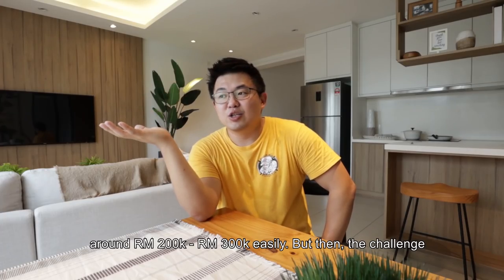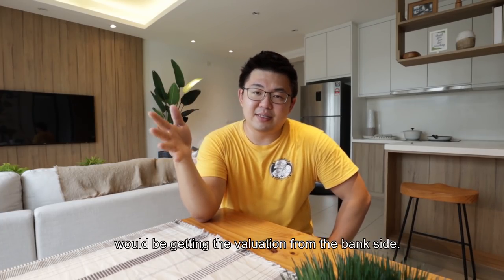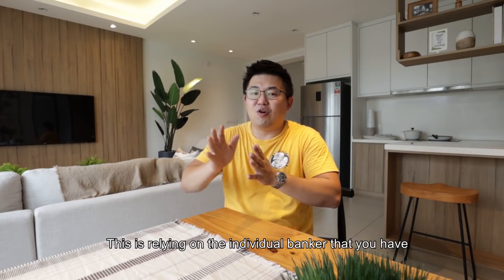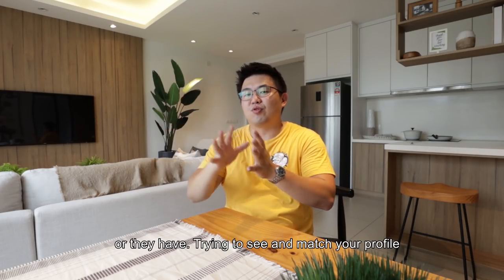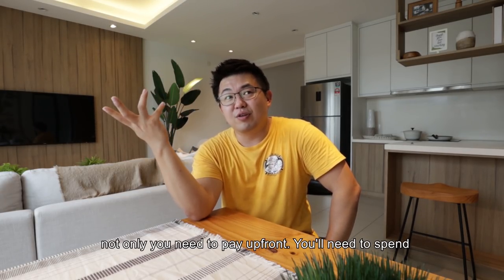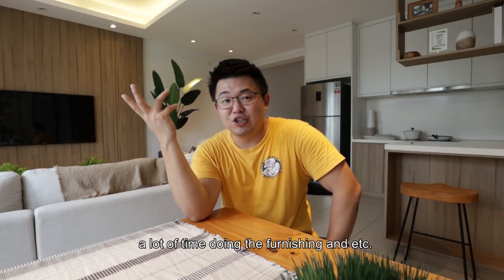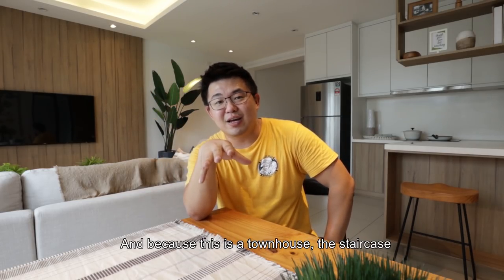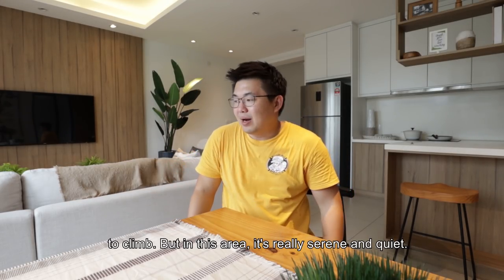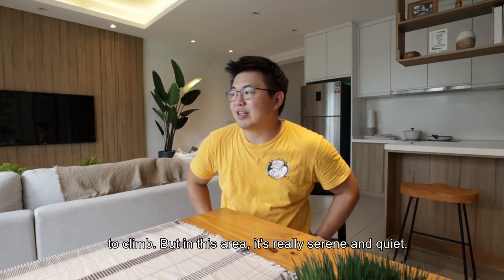But then the challenge would be getting the valuation from the bank side. This is really relying on the individual banker that you have or they have, right? Try to see and match your profile. Worst case, in comparison to a subsale next door, not only do you need to pay upfront, you need to spend a lot of time doing up the furnishings and things like that. And because this is a townhouse, the staircase on the upper floor, there's more flights of staircase to climb. But in this area, it's really serene and quiet.